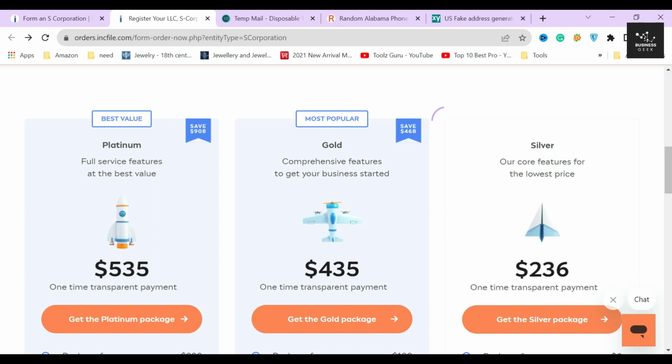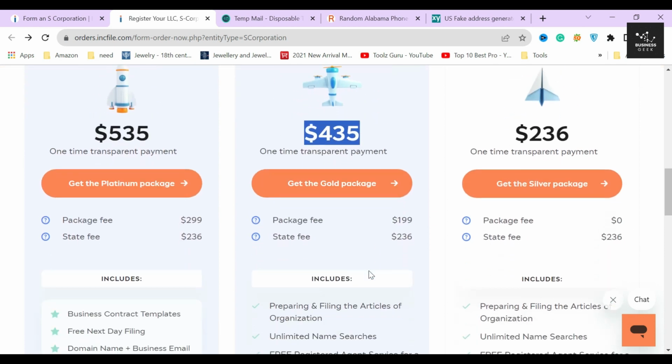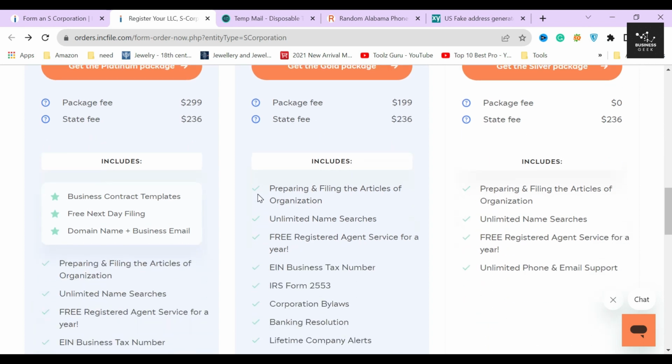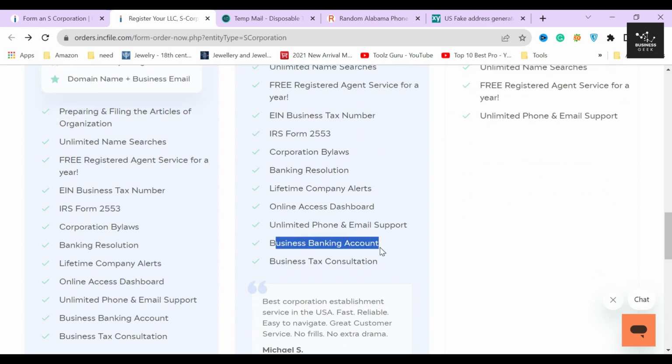Next is the Gold package, which costs $435, and this is the package I highly recommend everyone to grab because it basically covers everything you will need. This package includes everything from the Silver package plus other services like providing and filing EIN business tax numbers, Form 2553, corporation bylaws, business bank account, tax consultation, etc.